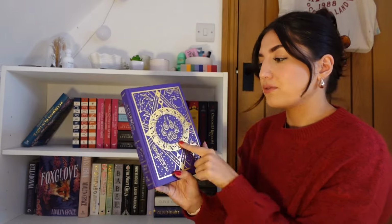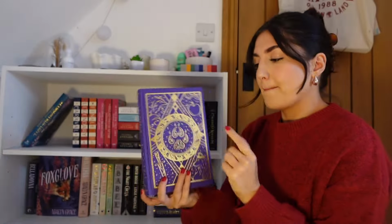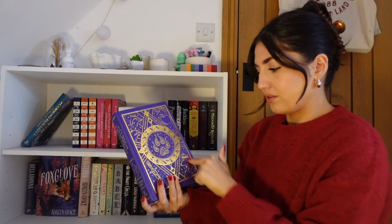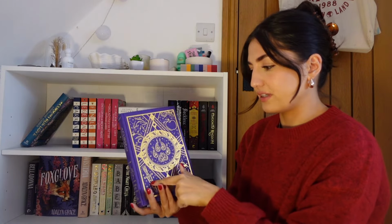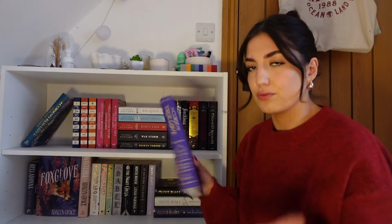So when these came out, you didn't know what design was going to be your main design. So I have the paw print, but you could get all of these different designs. You get the fox, the wolf, the apple, the dagger, or the paw print. So it's kind of nice being able to display that, because it's not super rare, but if you were to go into Waterstones now, you wouldn't be able to get this.